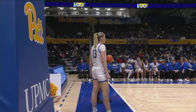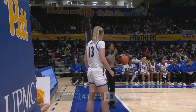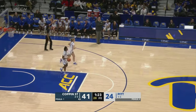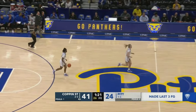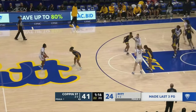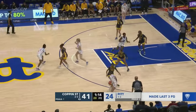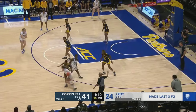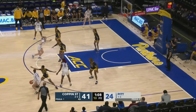I'll tell you what, coming into today, I didn't have Coppin State's 17-point lead in the second quarter on my bingo card, but they have come in and looked extremely strong on the road, shooting 60% from the field. And this isn't a team that puts up a lot of points, right, Zach? They're only averaging 62 points per game, already at 41 here with a minute and a half left to go in this second quarter.